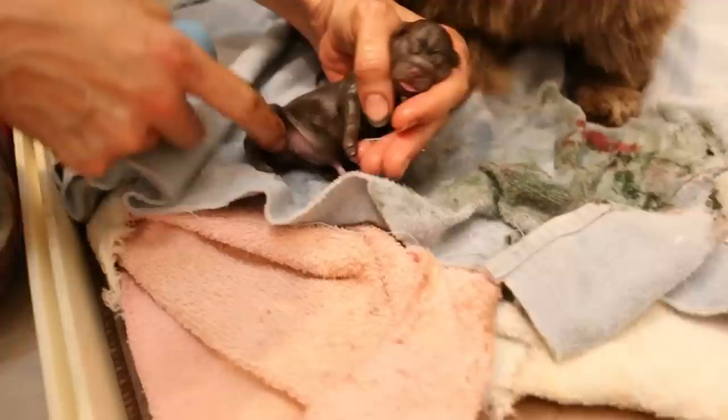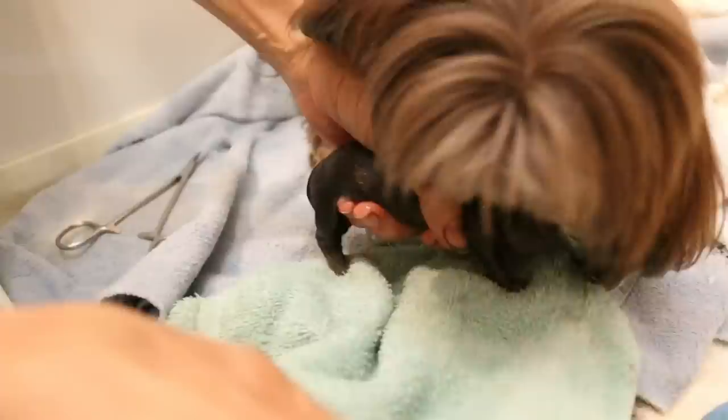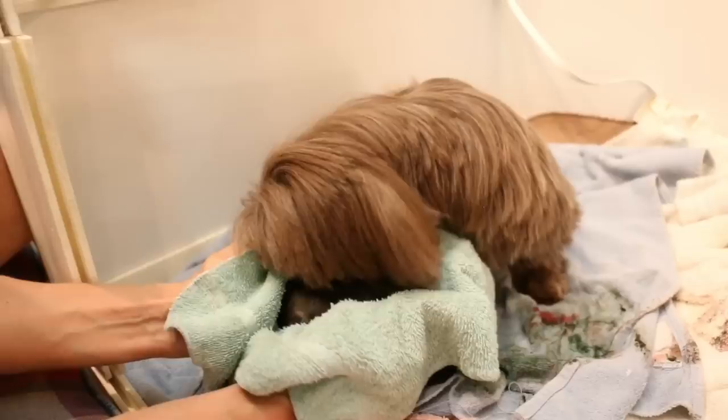Oh, look, it's a girl. Yay. Okay, so I'm going to let mommy lick. I'm going to go ahead and unclamp now. Just wait a few minutes on that. Well, 30 seconds I think is okay. Probably enough. There you go. It's your baby, a beautiful baby girl.